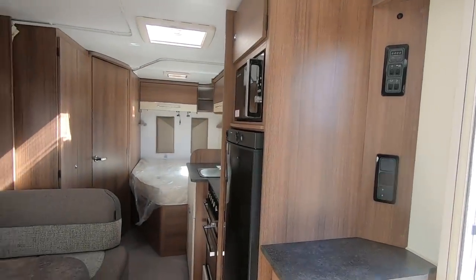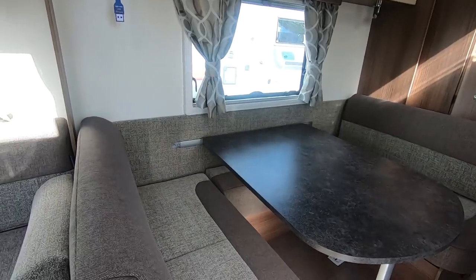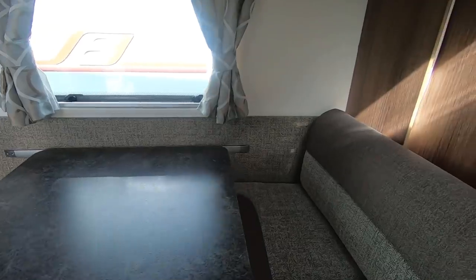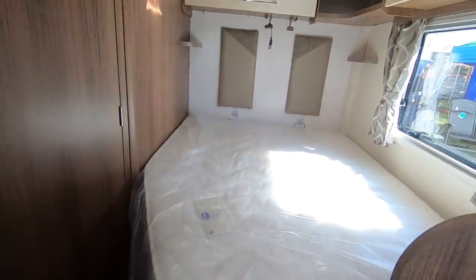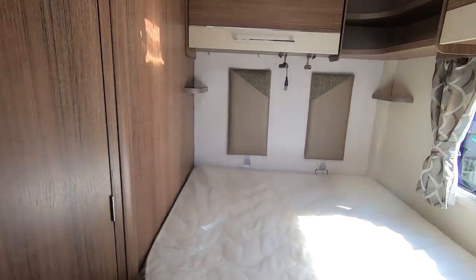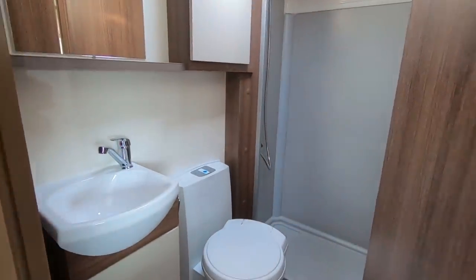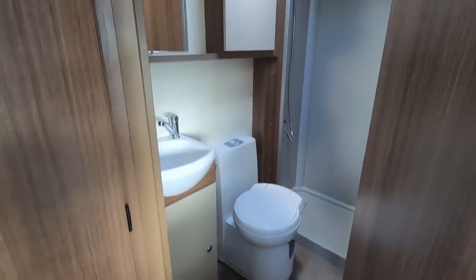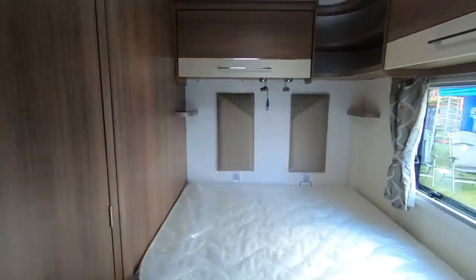It's the Pegasus Grand. Well, it's the Grand. You've got a full dinette here, isn't it? And the table's really wide. You've still got a French bed. So it's quite a wide French bed because you've got the width. Reasonable shower. I struggle to get in and out of that, but it's probably because I've got a rucksack on.